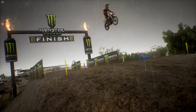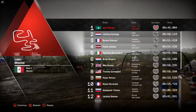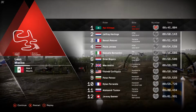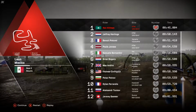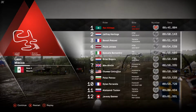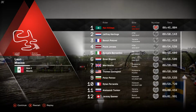It is overall for Hillman. And it's a championship lead once again for Hillman, so he's going to maintain it as Herdings was second on the KTM. A welcome return to form for the Dutchman, battling for the win, but in the end, almost 5 seconds back. Just ahead of Preturul, ahead of Jonas, who returned to form as well after that poor first race in fourth.